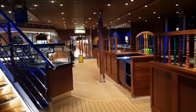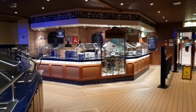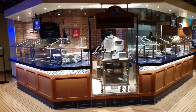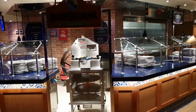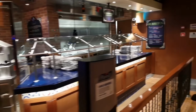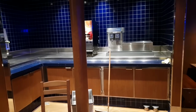Hope you like this walk around of Deck 10. So here we are at Blue Iguana Cantina, which is open for lunches in the afternoon. Noon till 6 is its normal opening hours. And then it actually also has breakfast as well. So if you want breakfast burritos, you have also here a juice station as well.